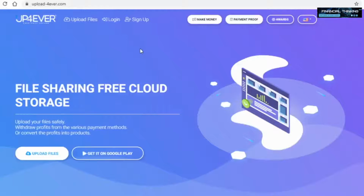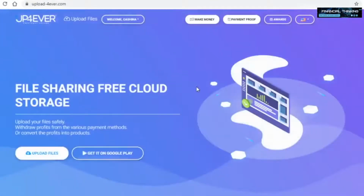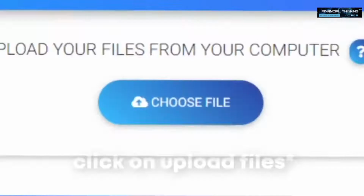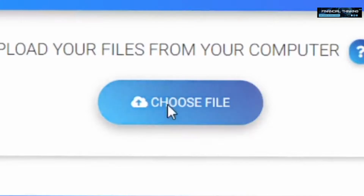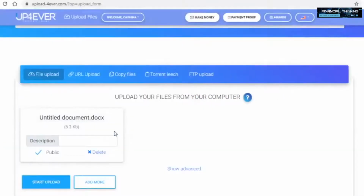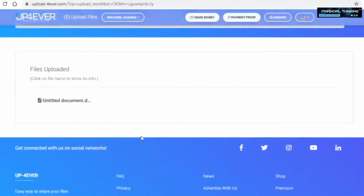Anyways, what you'll need to do on this site first is create your brand new account. You will do just that by clicking on Sign Up right here. Once you create and log into your new account, what you need to do next is upload your file. To do that, just click on Uploads right here, then on Choose File, and you will find and open up that document of yours. When done, your file will now be visible to members of this site, and they all will be able to download it and make you money in passive income from there.